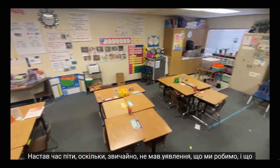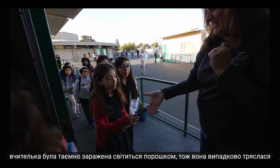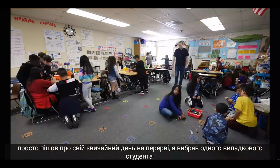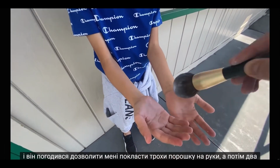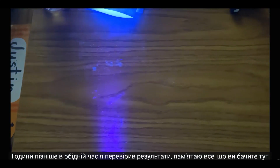The kids, of course, had no idea what we were doing and that the teacher had been secretly infected with the glowing powder. So she randomly shook the hands of 3 kids, but didn't touch any of the rest. And so with that, they just went about their normal day. At break, I did choose one random student and he agreed to letting me put some of the powder on his hands too. And then 2 hours later at lunchtime, I checked the results.